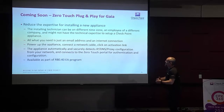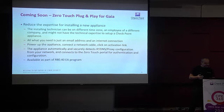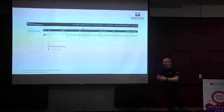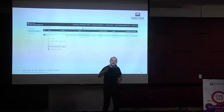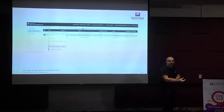So basically, Zero Touch will be available as plug and play, and it's already part of the RAT platform. You will be able to define the different zones, and you should be able to delegate this action to someone who has no idea about IT whatsoever. The idea here is that in RAT.40, you will be able to generate an installation link.